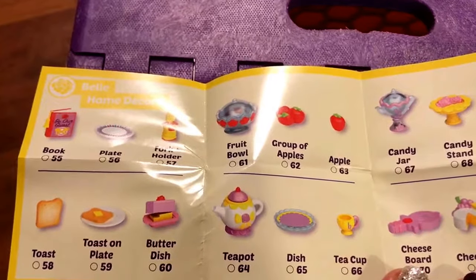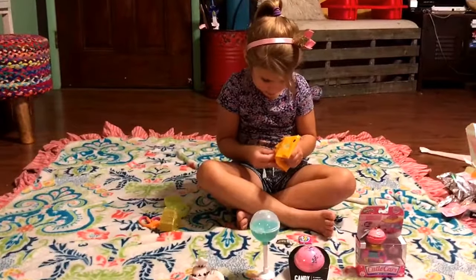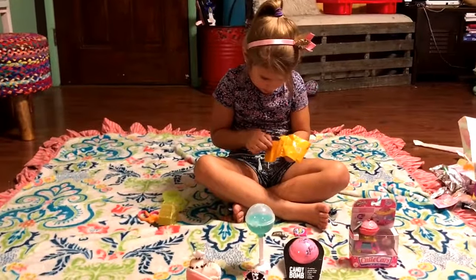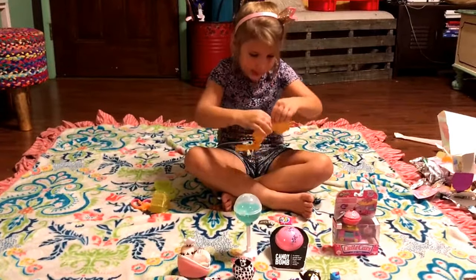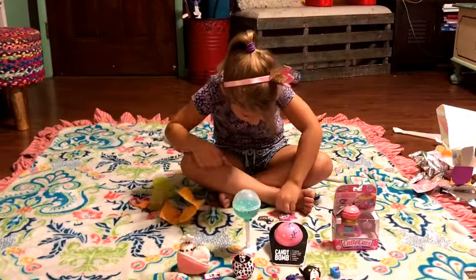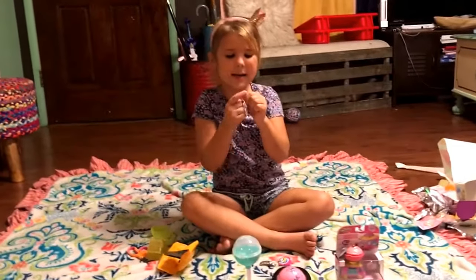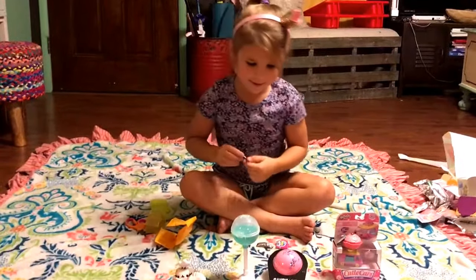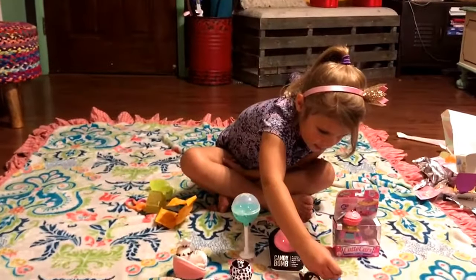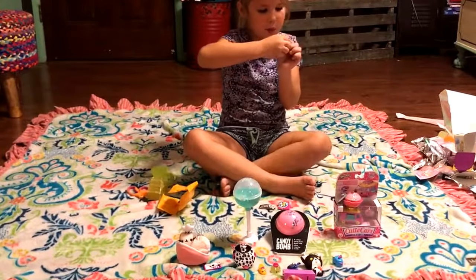Then we also have Belle's home decor. That's really cool. So these are all just items for the home, but they're Disney style. We have, looks like Cinderella. Oh, there's another thing in here. Belle, Minnie Mouse. Oh my gosh, a really tiny glittery shoe on the top. I cannot even see that. We'll show that in a minute. Did you sharpen it? Oh, it's not even sharpened yet.